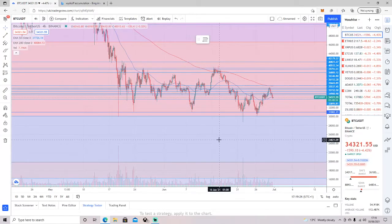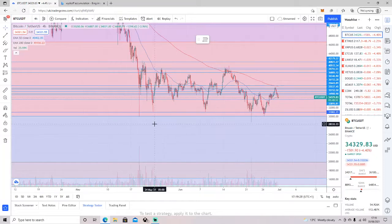I'm coming at you with another TA video. I first want to jump into Bitcoin and just talk about Wyckoff accumulation again. I know we've gone into this a few times. It's the 30th of June 2021 at 20 past 5.